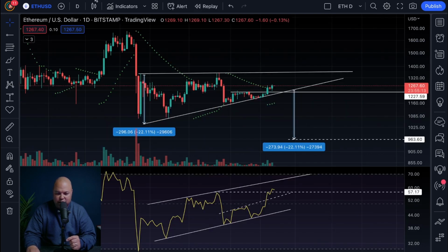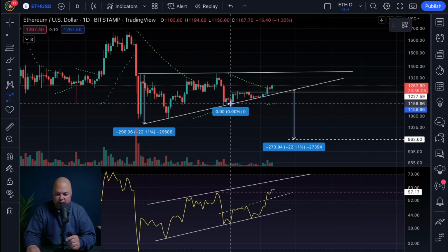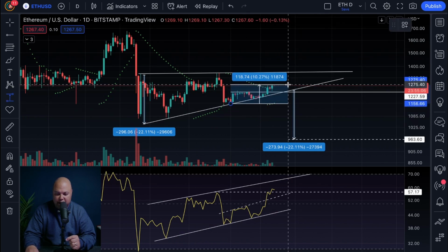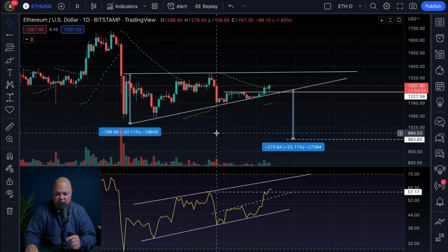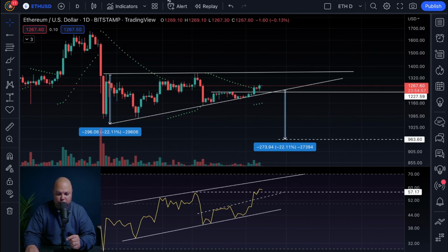But notice on the daily chart, we got this nice bullish move that started over here, and we are up about 10% just really in the last week, right? What does that look like for the future? Where are we going next?